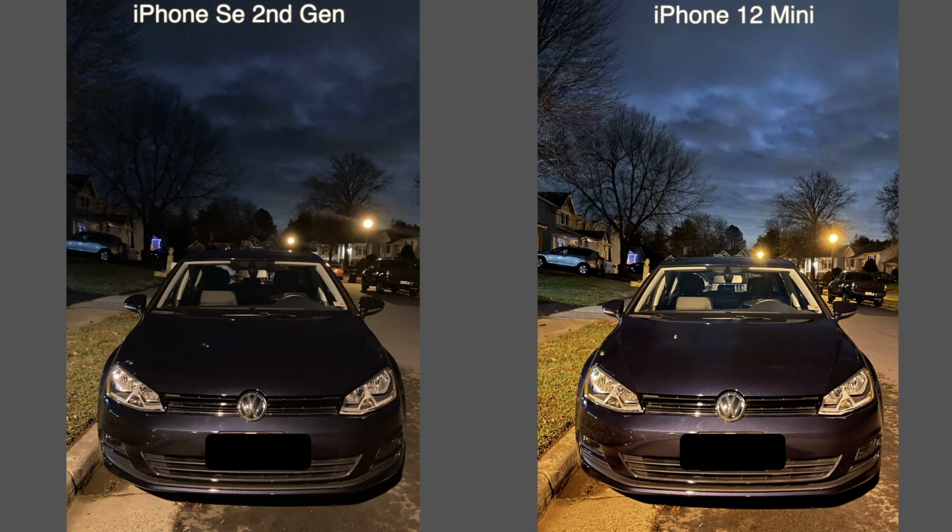Now, another great thing about the camera system of the 12 mini is the fact that you get the addition of night mode. You simply don't have this in the iPhone SE 2nd generation or any of the older compact iPhones. Now with night mode, you're going to be able to get better portraits at nighttime and better shots with the rear camera. Now it's not going to be as good as the Pro and Pro Max models, simply because they also have a LiDAR sensor, which helps the camera system, especially in darker situations.